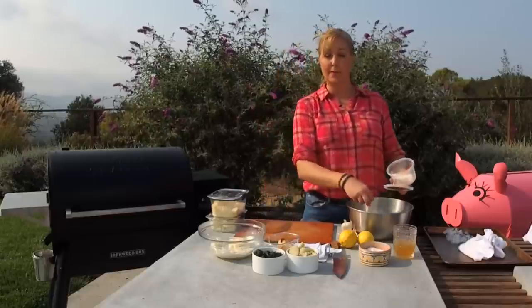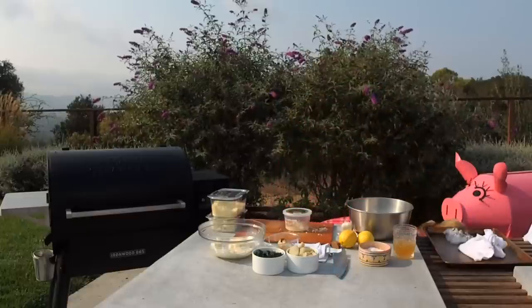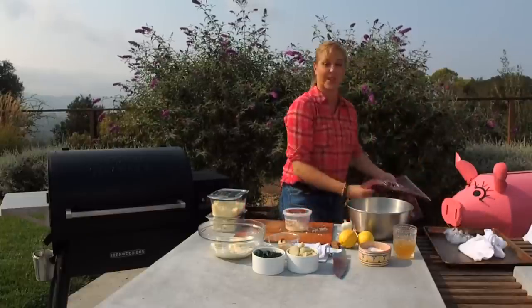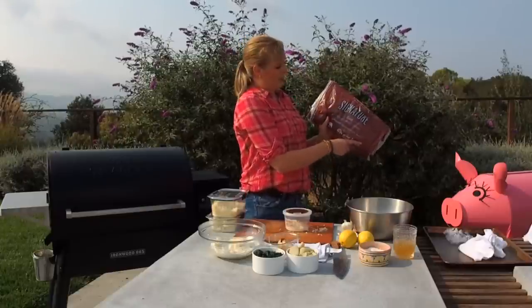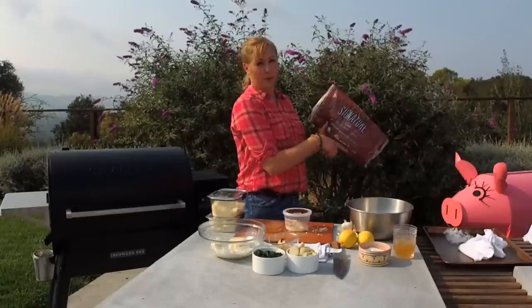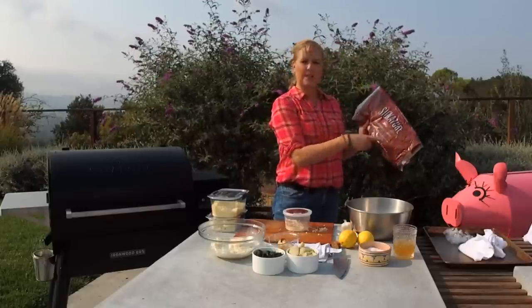Oh, I'm so glad. What flavor pellets am I using? I am using the Signature Blend, which I actually ended up using the whole bag. Hickory, maple, and cherry blend. You know, I tend to use a lot of the fruit woods. I'll use cherry on its own. I use apple all the time, but I love this blend.